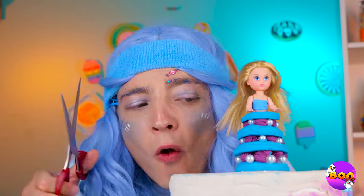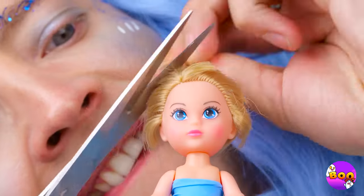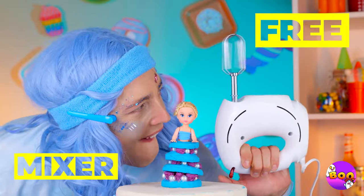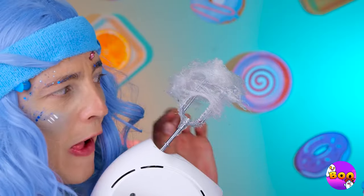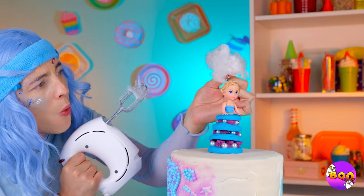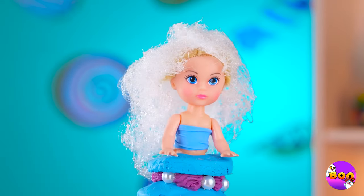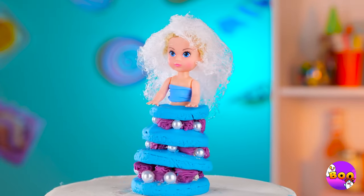Time for a trim. Don't get any hair on the cake. Now turn on an electric mixer. We're making cotton candy. A home perm never looked better. Or more importantly, tasted better.